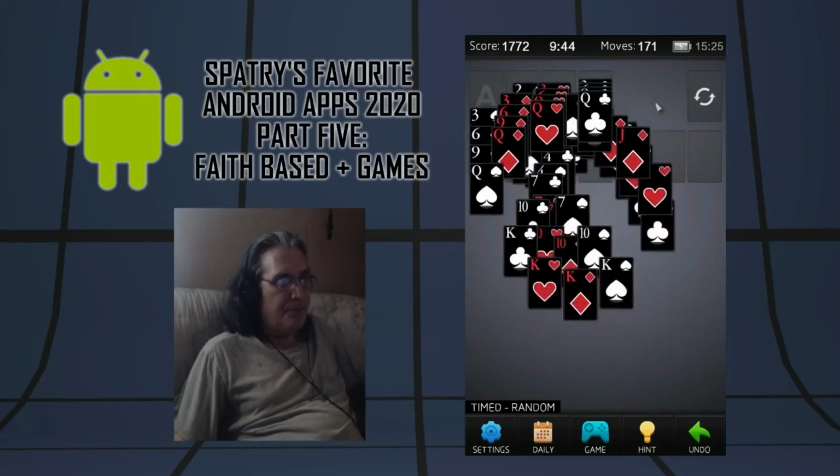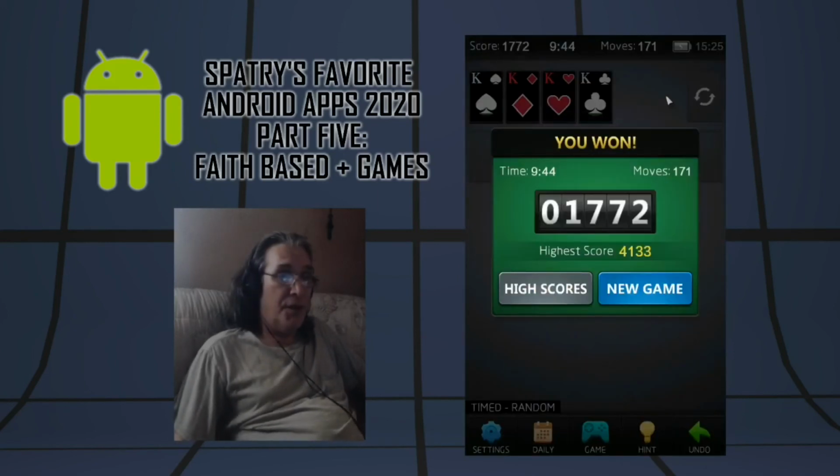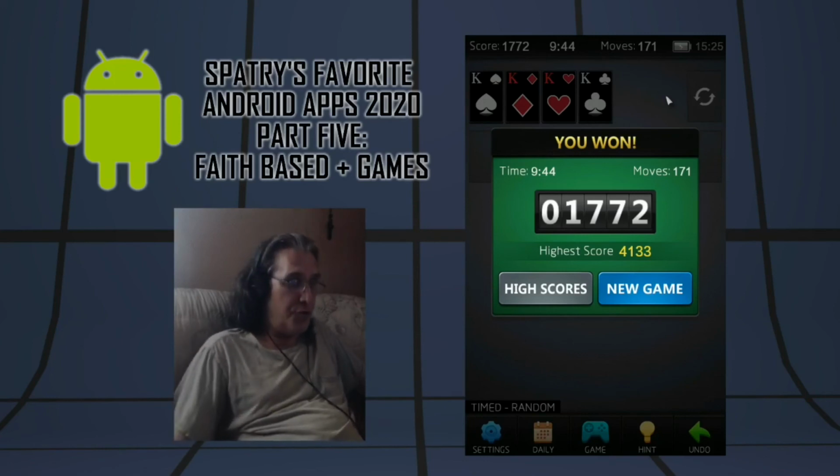So, typical free games that you can get. I chose these four because these are the ones I play the most of when I'm waiting on things and stuff. I've got so many games, I could probably do a whole series on all the games that I own. But these are the ones I play the most, so I figured I'd show these off.